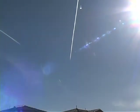You can see how the camera hunts for focus here, and we're watching Republic 1258 fly off into the northeast through the southern sky. Coming back, looking at its chemtrail all the way back. Now we'll pick up the plane on the right. There's its chemtrail. Zoom in.